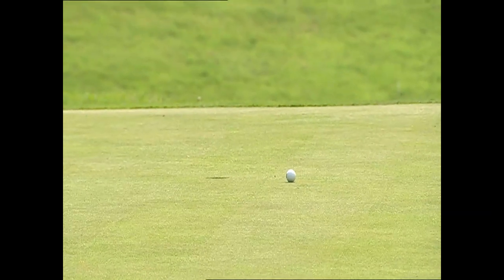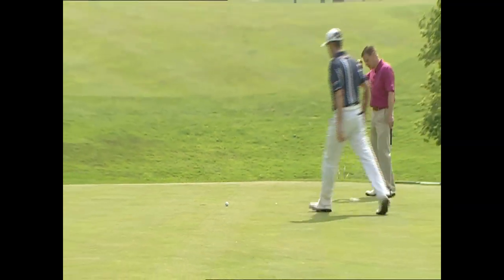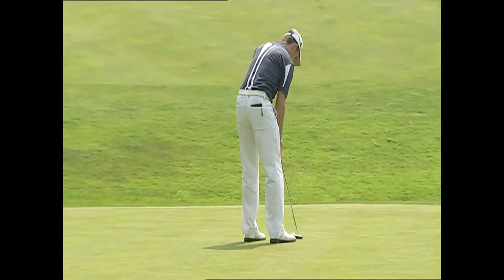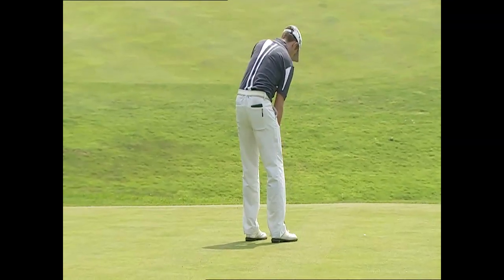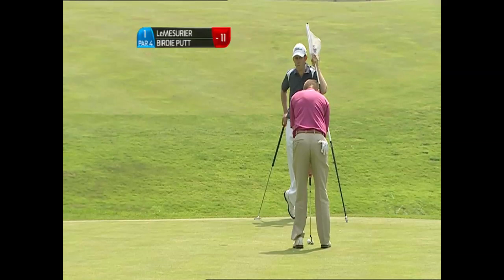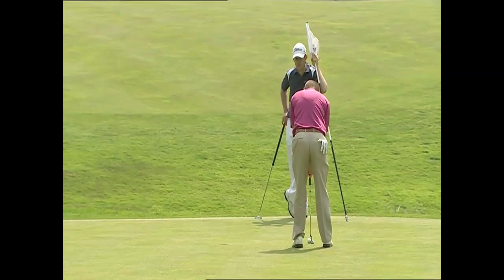So it's going to be a drop shot at the first, and we could see a two-shot swing here, couldn't we, Russ? Yeah, and quite a significant one then for our winner from a couple of weeks ago, Martin Lumario, with no more than, what, 3.5 feet for a birdie. What a start. This to get to 12 under and take the lead.